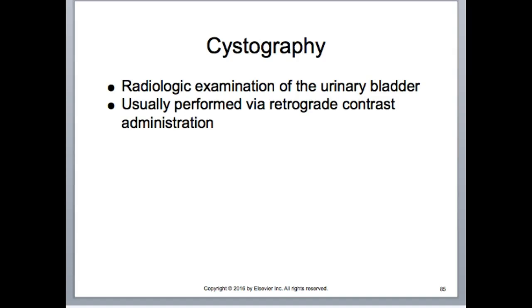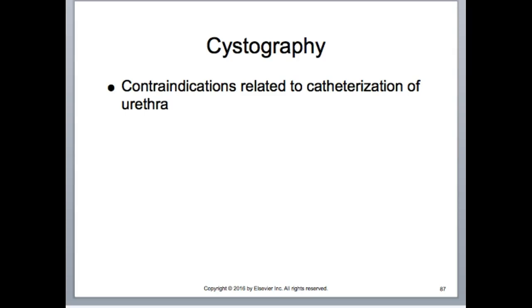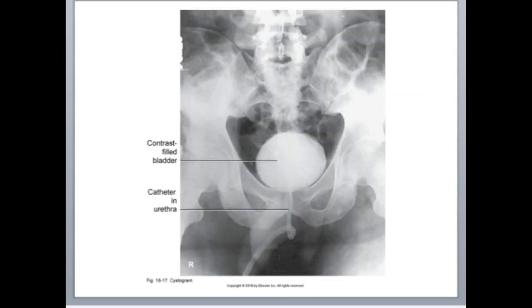So cystography is looking at the urinary bladder. It's usually performed retrograde. It's the easiest way. We do these on kids all the time. A lot of times we'll do a voiding cystourethrogram, but we'll do cystograms on adults with bladder cancer often. It's good for reflux, recurring UTIs, neurogenic bladder, bladder trauma, lower urinary tract fistula, urethral stricture, posterior urethral valves. It's good for seeing those. Contraindication relates to catheterization of the urethra. So as you can see here, we go in with a catheter and we fill the bladder.